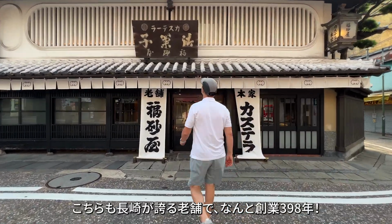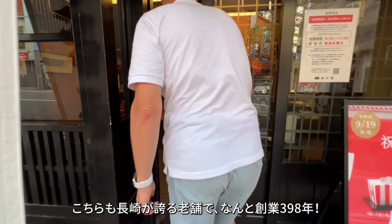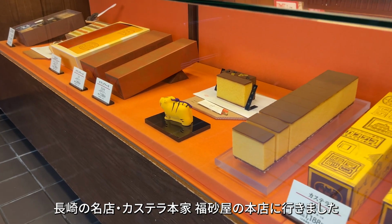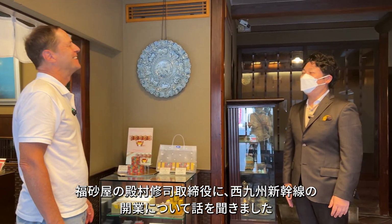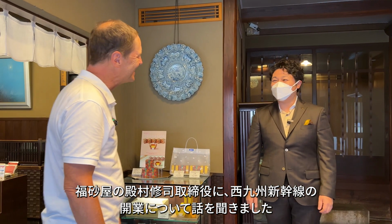On to another Nagasaki favorite, but this one is much, much older. Established here 398 years ago. I'm visiting the main shop of Fukusaya, the legendary maker of Castella cake. I met with Shuji Tonomura, director of Fukusaya, and asked him what he thought about the Shinkansen connecting to Nagasaki.